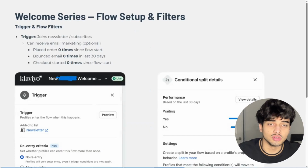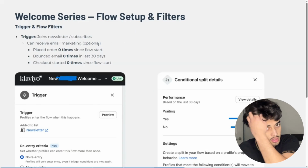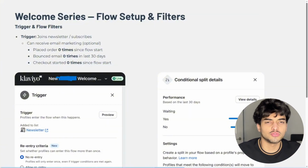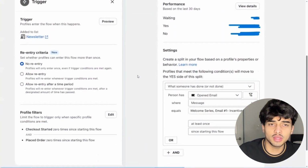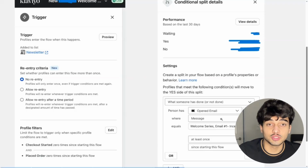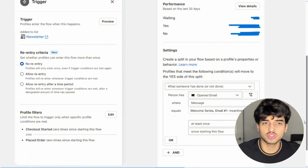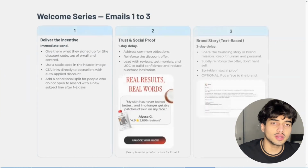Here's the welcome series setup in Klaviyo. The trigger is simple. Someone joins your newsletter and they've opted into email marketing. Now they enter the welcome flow and we add basic filters so the flow only goes to the right people. They must be allowed to receive marketing, and they must not be bounced or suppressed, and they must not have placed an order yet. If they buy at any point, they exit the welcome series and move to the post-purchase. Then we add one conditional split after email 1. If they didn't open it, we resend the same message with a new subject line after 1 to 2 days. That's it.